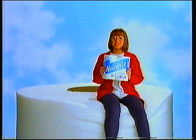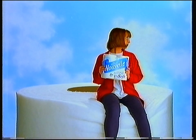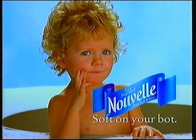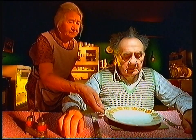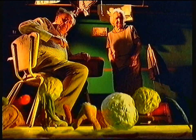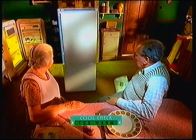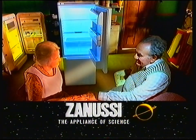Because it's made from recycled paper, new improved Nouvelle is softer on nature and softer on your bottom. Cheeky? Sorry, Frank. Food's gone off. Replace your old fridge with a new Zanussi fridge freezer. Its unique cool check feature tells you when your food is stored safely. Zanussi, the appliance of science.